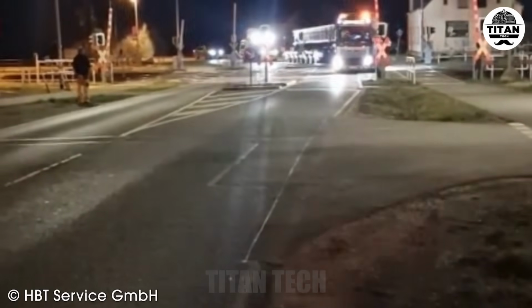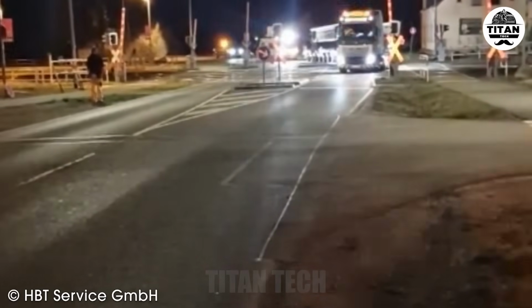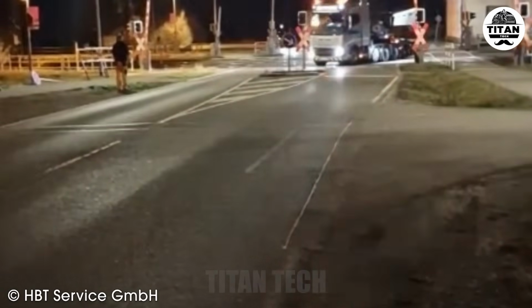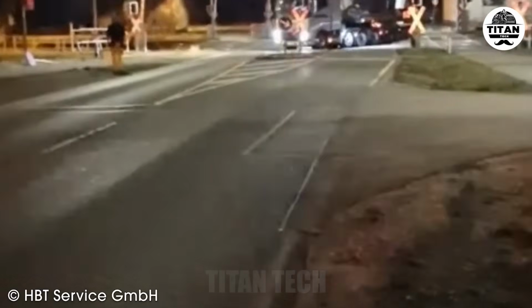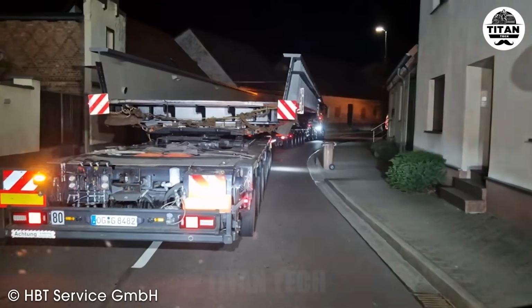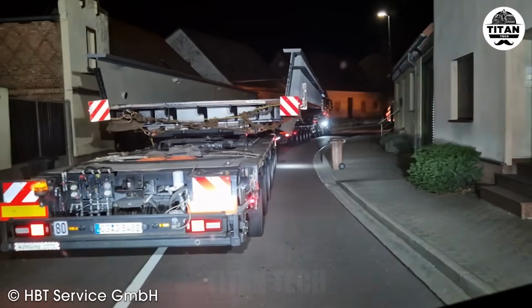Moving 169 tons through Berlin's city grid is a logistical puzzle. Between bridge weight limits, turn radii, and traffic lights, every meter requires calculation. Urban heavy haul at its most complex.